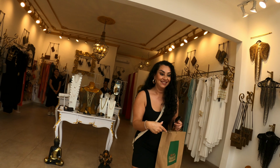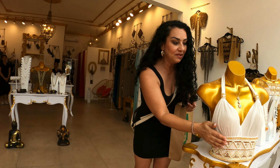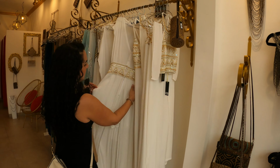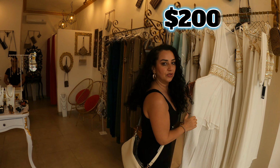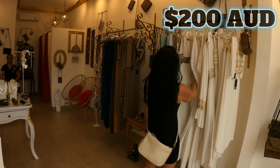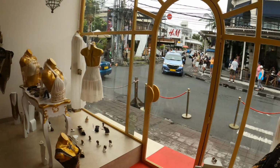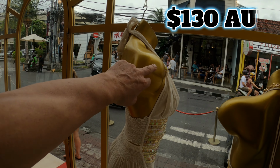We've actually been here before. We love this shop. Look at this top. Absolutely gorgeous. How much is that, Mish? This dress? Yes. $200. It is gorgeous. On a mannequin, this one over here. This one, we looked at this one yesterday. Yes. That's beautiful also. Spin the mannequin.